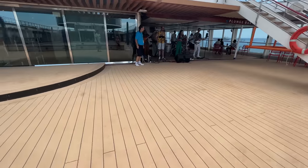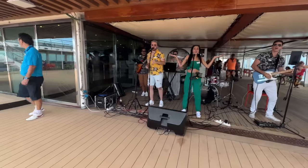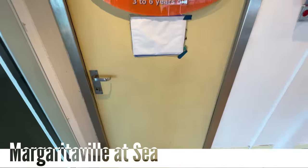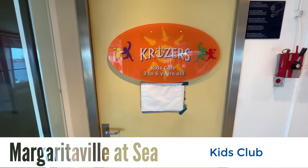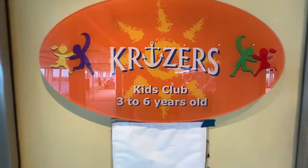Heading further aft on the starboard side is the Jolly Mon's Kids Club. During our cruise, this area was not open, but it appeared to be a small room, similar to some of the other kids' areas throughout the ship. Right now, it just consisted of a sign placed on a locked door.